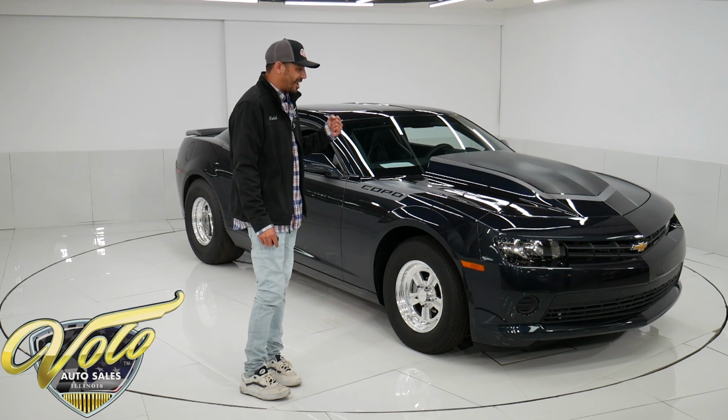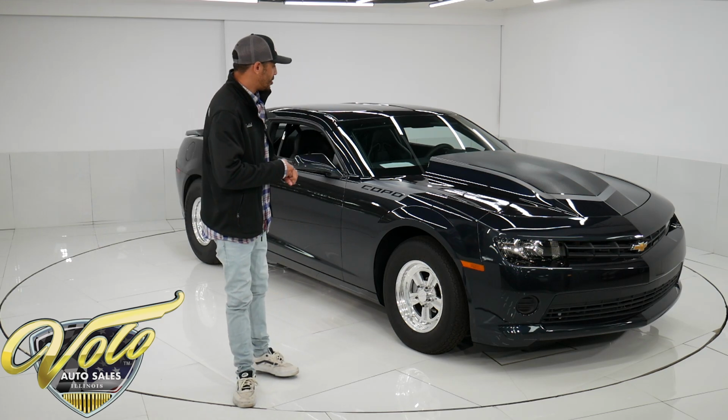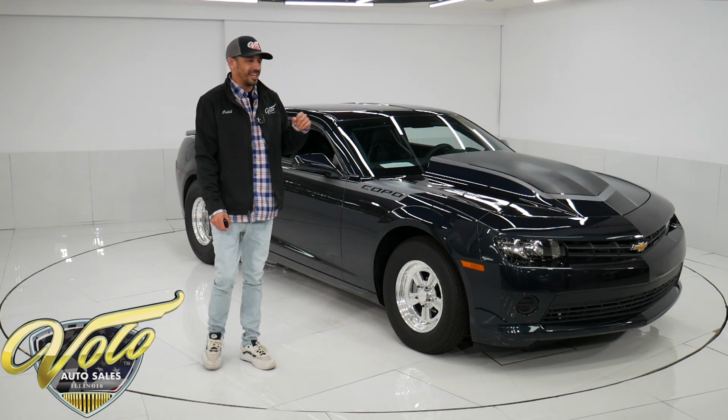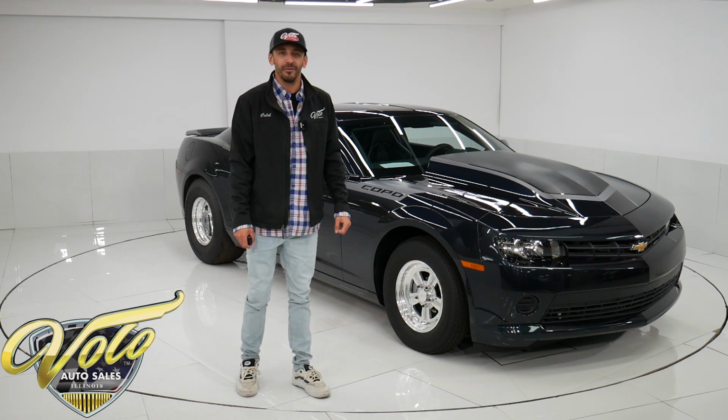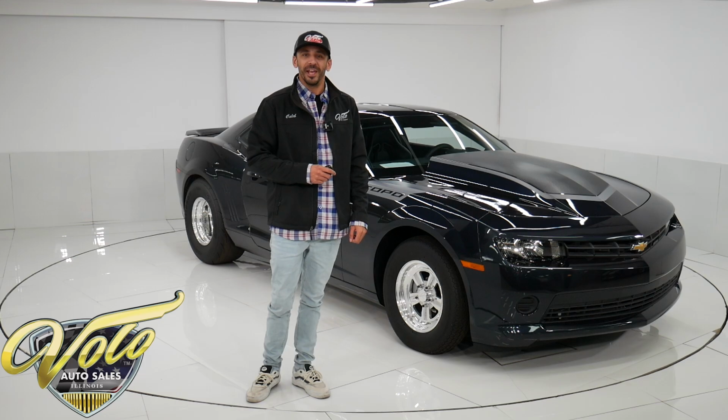This one, however, has things like air conditioning, power steering, a horn, turn signals, mirrors on it. So it is street legal. It does have a title. It does have a VIN. Chances of you seeing one again, probably not ever going to happen.